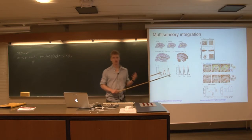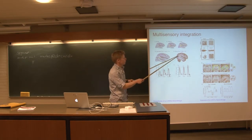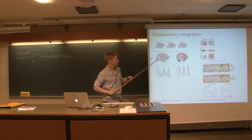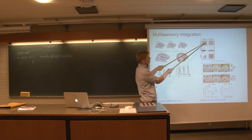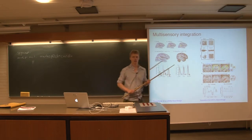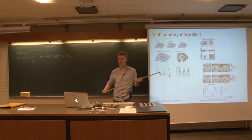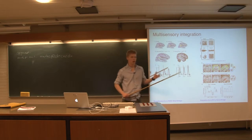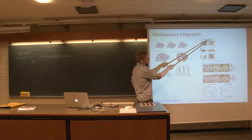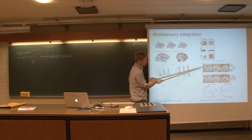So now we actually have two different areas that are responsible for integrating common things about, in this case, the union of all of these stimuli. Also, if you present, for instance, an object and a corresponding sound, and you let subjects feel an object, so either you present a visual image of a dog, or an auditory sound of a dog, or a tactile object that subjects can feel, you will actually see that each of these object presentations will activate, in this case, the areas here in the fusiform gyrus, so in the temporal lobe.